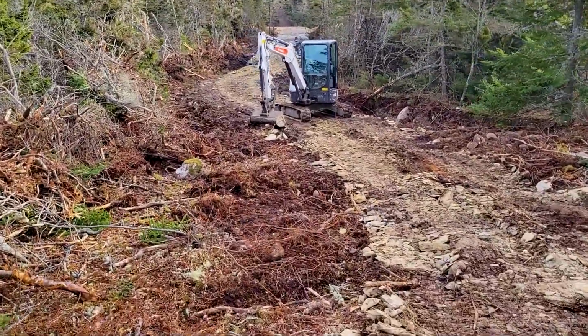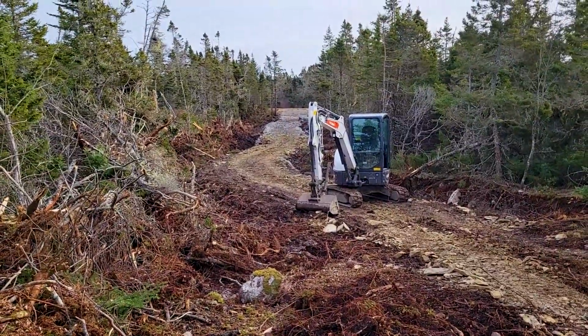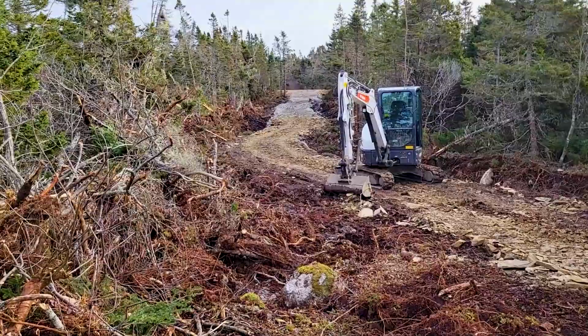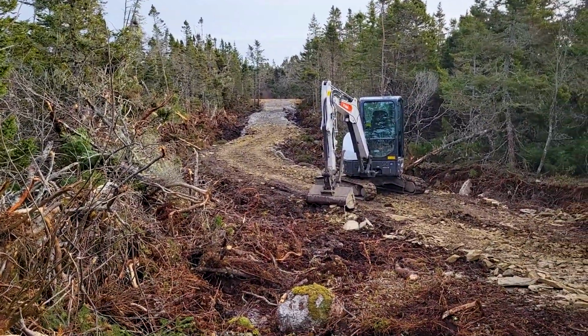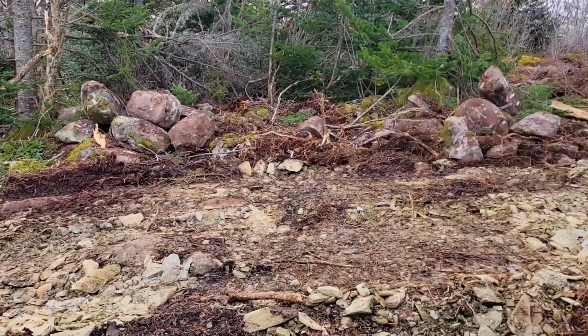Just drove the Subaru up this hill. No issues whatsoever. I don't know if I'd do it with a two-wheel drive car. Maybe I might, with the right tires. Maybe with the van it'd probably work. But this is definitely a good start.